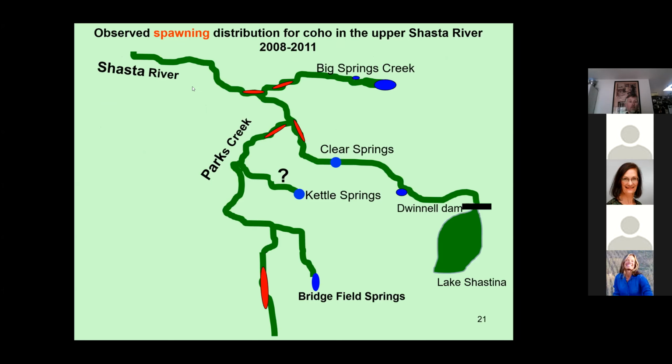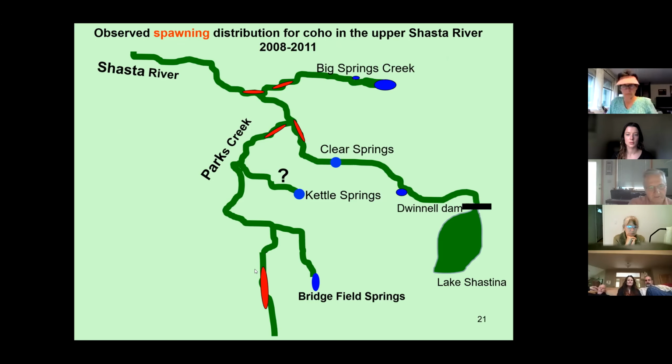They spawned some of them in the canyon, like we were talking about, but this is a compilation of 2008 to 2011 data. So we had coho that were spawning in Big Springs Creek itself, in the Shasta River below Big Springs Creek, and the Shasta River above Big Springs Creek, and in the lower end of Parks Creek, and strangely enough, way up here in Parks Creek, 4 or 5 miles upstream. And when you take a look at that, you'll see why it's strange.